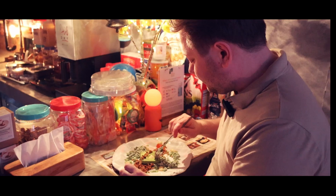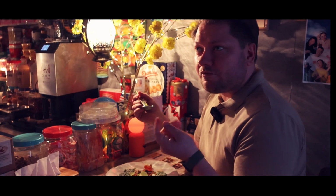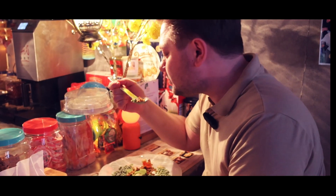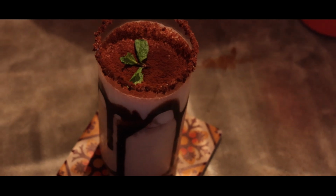Now I'm going for the main event. Still very matchery, bitter, but also creamy. Really fantastic. Never had a dessert like this before. Okay, this was amazing. This was the perfect, almost fine dining experience, but only for desserts. Especially the deconstructed tiramisu drink was to die for. If you're here, you must try it. It's so great. And the people that work here are the best.